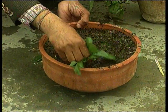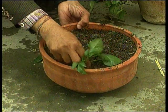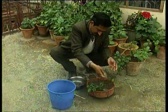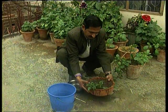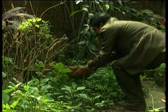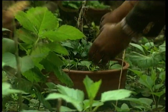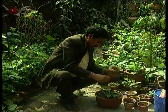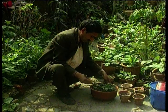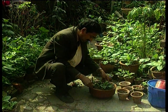Now the cutting is inserted into the hole. The medium is pressed with the fingers so as to make the cuttings stand firmly. This medium should be kept moist and the pan should be kept in the shade. After 10 to 15 days, the cuttings start developing the roots.